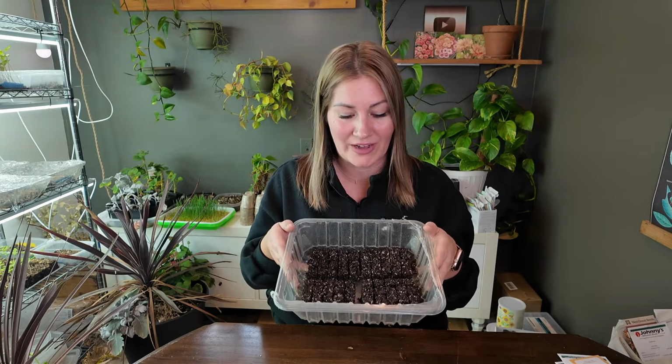So I am starting these middle of March, which brings me just over 6 weeks to my last frost, which is about May 1st. I am in zones 4 to 5, so depending on your last frost, adjust accordingly for when you are starting these. So my chosen method of seed starting is soil blocking.